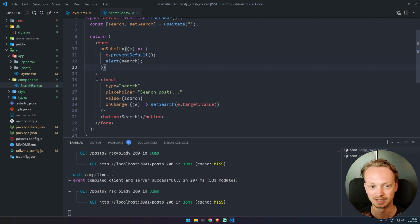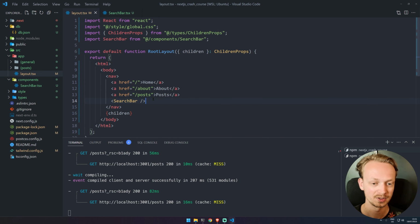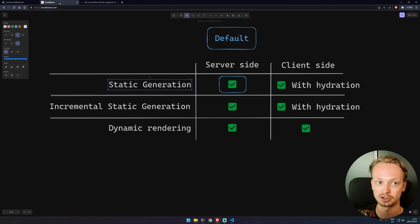Event handlers, forms, state, use effect, use context, stuff like that. So that is how we can separate the client-side and the server-side behavior. And the same thing is happening here.